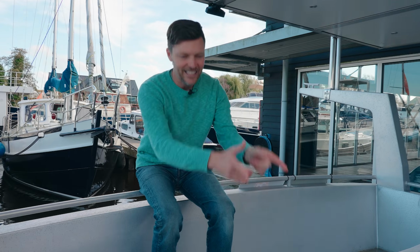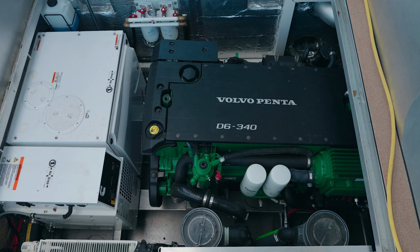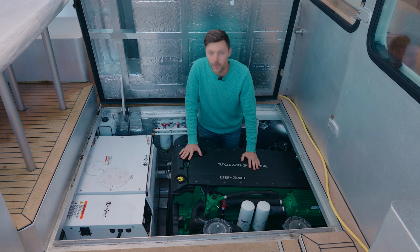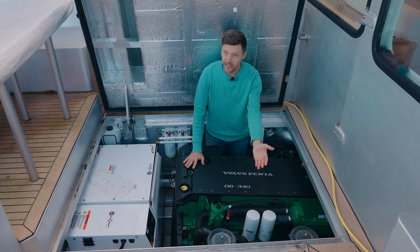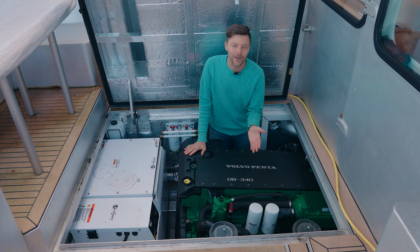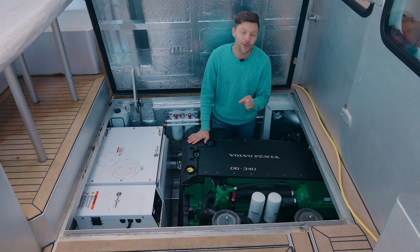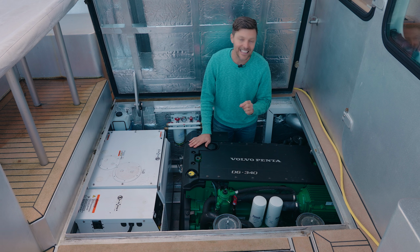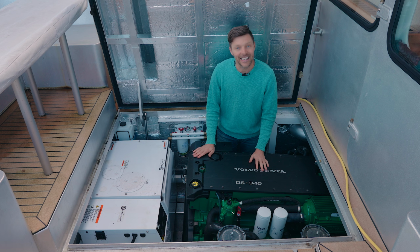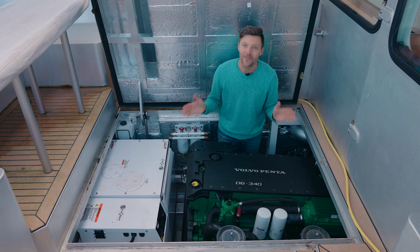Now, the engine. This is a Volvo Penta D6 340. 340 horsepower. This is a long-range Explorer yacht. It has supposedly, I'm just saying supposedly because we haven't tried it yet, but this is what the documents say, over 3,000 nautical mile range. It can get as good a fuel economy as 1 gallon per hour. Now, I will believe it when I see it. I don't know exactly what speed that's at, but supposedly it's possible.